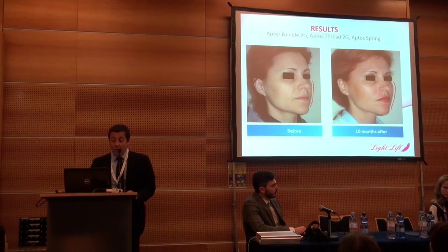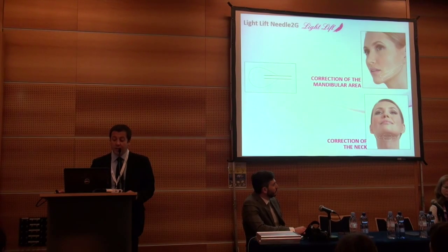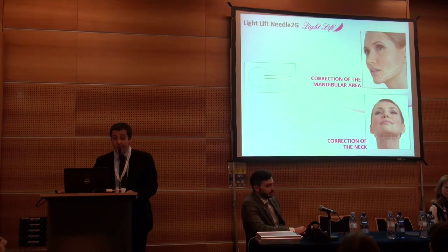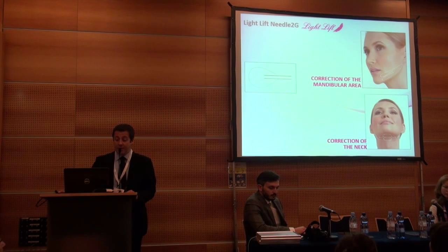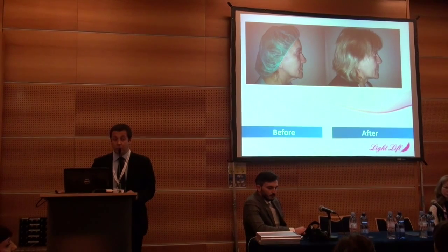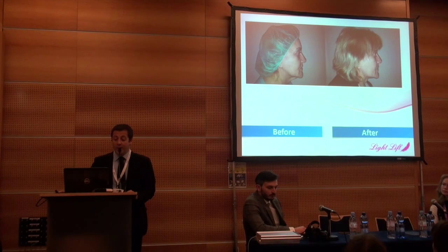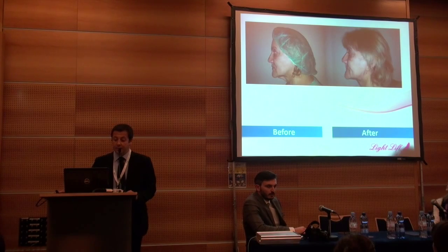We can treat our patient to give more volume in the zygomatic area. And I think that in the mandibular area and in the neck area is the best solution for us. This is an old patient, very difficult to treat. This is a picture immediately after the treatment. And we can see how we can work in the definition of the angle between face and neck. The same patient from the other side.